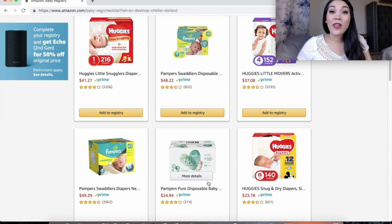I actually like Sam's Club's diapers the most, so those won't be on Amazon. Sam's Club diapers are basically the same exact thing as Pampers unscented diapers. I'm pretty sure it's the same manufacturer. I mean, don't quote me on that. No one sue me. They literally seem like the same exact diapers. Don't know what's going on there, but you don't need to spend Pampers money to get Pampers quality.